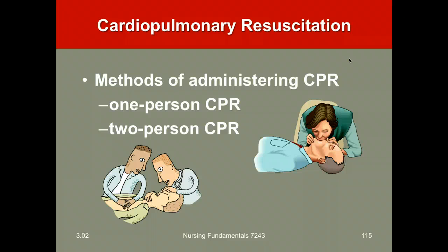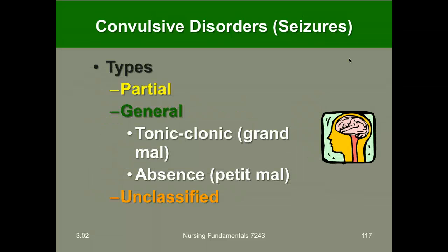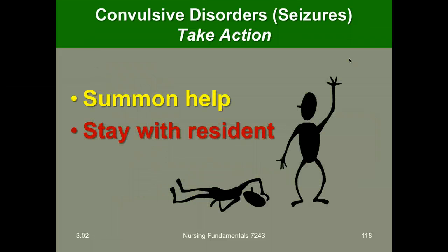Methods to administer CPR: there is one-person CPR and two-person CPR. Convulsive disorders: there are many causes that could be from an infectious disease, medication that wasn't given, a head injury, a stroke, or seizure syndrome. Types of seizures are partial, general, or unclassified. A general seizure can be a grand mal or a petit mal, which is an absent seizure.